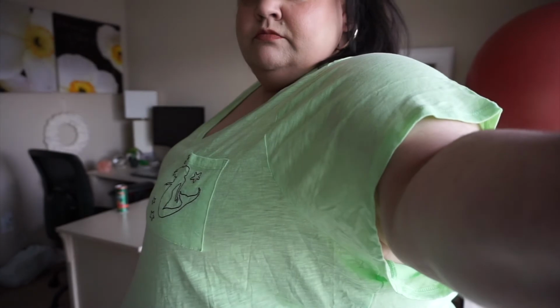I found it to fit true to size, if not a little roomy, for Torrid t-shirts, even though I wish they had a size 6 that was truly a little boxier of a fit for us larger ladies.